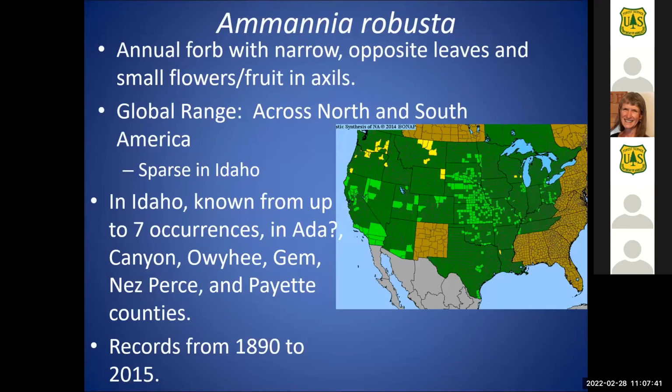Globally, it's quite widely distributed across North and South America. But if you look at the Bonap map, it's like it's all around us, but not too many records in Idaho. And right now, in addition to the one county that Bonap shows, we know it from up to 7 occurrences in maybe Ada County and Canyon, Owyhee, Gem, Nez Perce, and Payette counties. And the records, some of them are quite old and some of them are more recent.